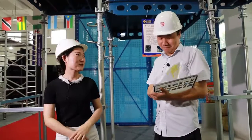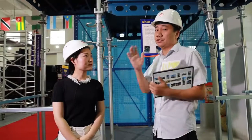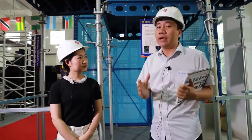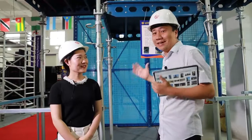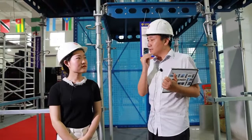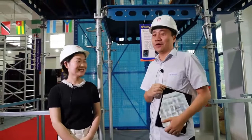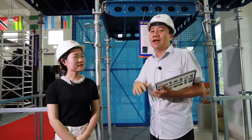Now, at present, this TB form system is working in Southeast Asia and the Middle East, like Saudi Arabia, UAE, and in Singapore, Thailand, the Philippines, and Cambodia. Many customers very much like this system. Also in Latin America, in Peru and Ecuador, we have customers using this system. They're basically all over the world, using it for frame structure buildings, shopping malls, and more.